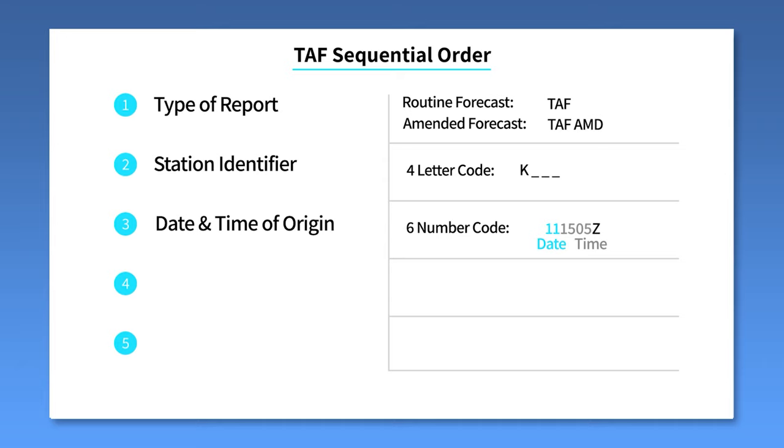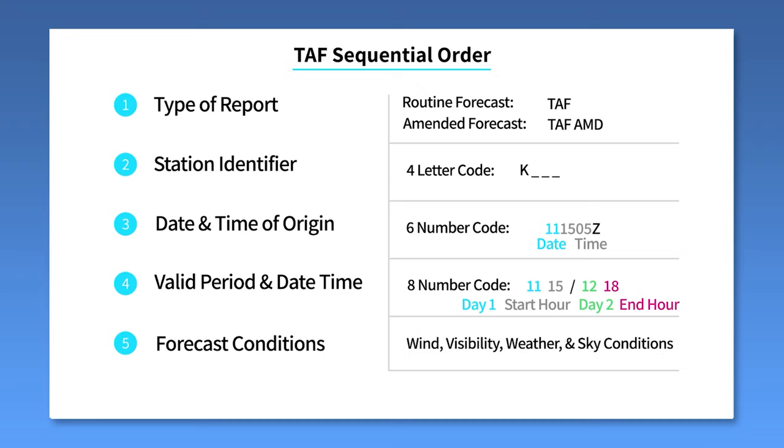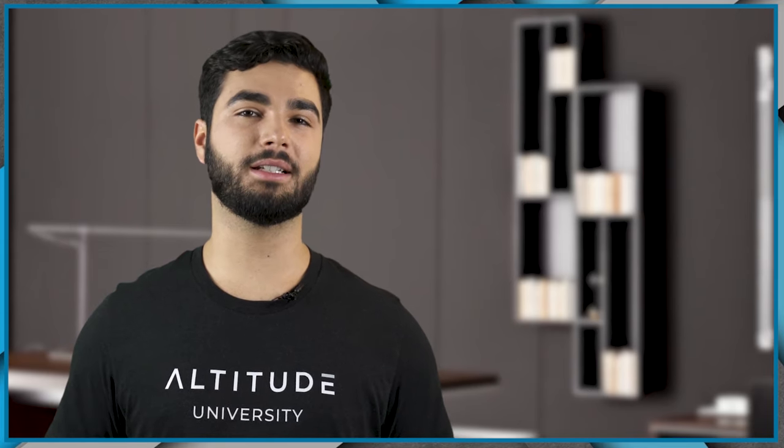Next, we have something that is unique to the TAF report, which is the valid period. It's an 8-digit number, with the first 2 being the day of the month. The next 2 are the starting hour. The next 2 are the day. And the last 2 are the ending hour. And lastly, forecast conditions, which is the body of the TAF here, similar to the METAR, with wind, visibility, weather, and sky conditions. Now, this next part has an example of what a TAF report might look like.